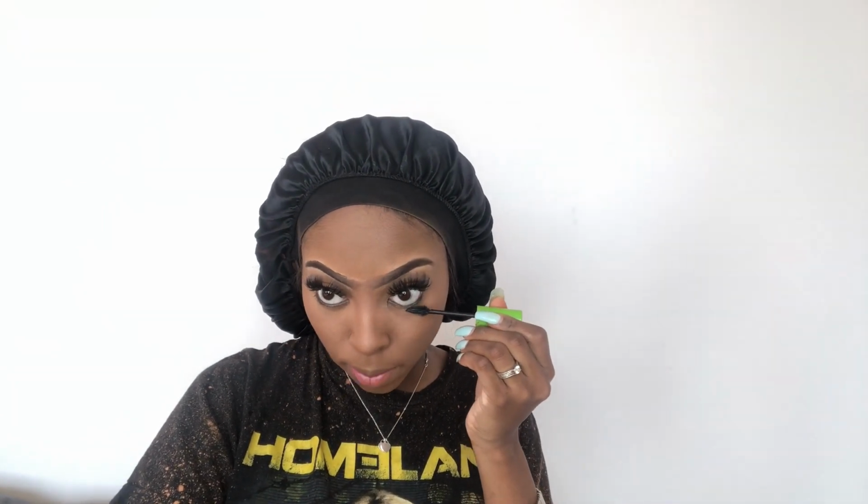Put on eyeliner. If you can't afford the most expensive eyeliner, just go and get you a pencil from your beauty supply or Walgreens or something of that sort. Do this. Then we're gonna add some highlight and we'll be done.